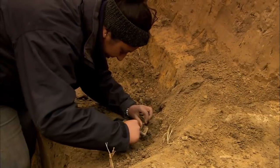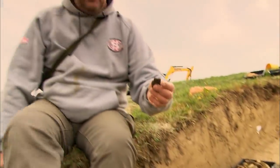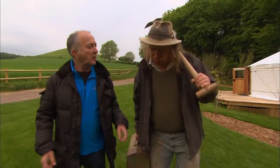Promising finds with pottery dating from the 12th and 13th century. But we still don't know for certain if we've got a castle here, and now we've only got 1 day left.